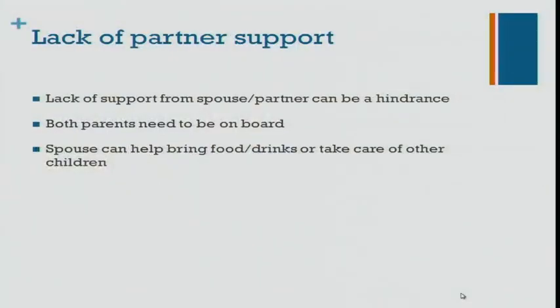And then another barrier is lack of partner support. If the father or their partner is not supportive of the breastfeeding, it can be a hindrance to mom. So both parents need to be on board. And then dads or their partners can play a role too. So don't think that dads are just doing whatever. They can help out. Sometimes you're stuck in a position for 30 minutes and you're like, oh gosh, I'm so thirsty. Can you bring me something to drink? Sometimes breastfeeding makes you ravenous, so you want food. And then if you have other children, the dads can take care of the other children and do some of the housework while they breastfeed. So both parents really need to be on board for this to work.